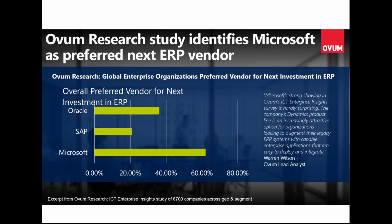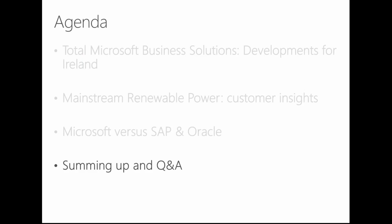And if you permit me to quote: Microsoft's strong showing in Ovum's ICT Enterprise Insights survey is hardly surprising. The company's Dynamics product line is an increasingly attractive option for organizations looking to augment their legacy ERP systems with capable enterprise applications that are easy to deploy and easy to use. Unquote. So even companies that have heavily invested in SAP recognize that they can enhance and extend their legacy systems by adopting Dynamics AX as a platform for their operational ERP. So great stats for us, and I'm particularly delighted.